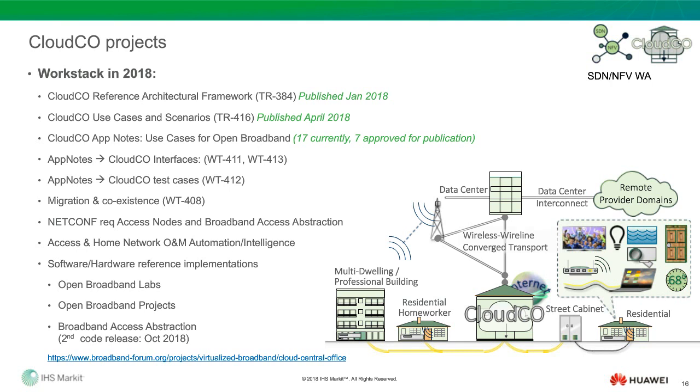So as you can see, there are a number of deliverables that make up the CloudCO program. Once the framework was established and dozens of use cases and scenarios were scoped out, because everybody wanted to know what this new network is going to do or be able to do, the focus was on describing the CloudCO application notes. The application notes define the implementation of use cases from the operator perspective. When I say operator perspective, what does the service look like? What does it feel like? What needs to be included? What are the assumptions in the service? And what are the preconditions? What are the actors that are needed to offer that service? Interactions between different functions also need to be defined. So it's a high-level view from an operator perspective that says, I want to offer service XYZ.